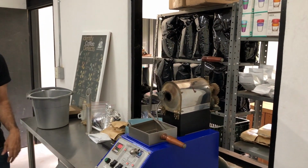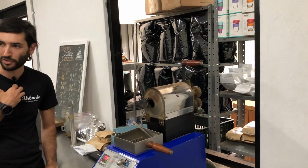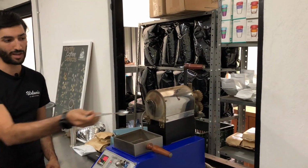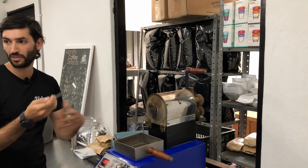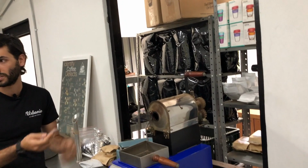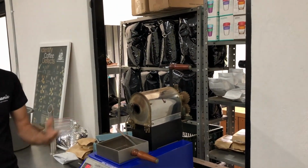Don't worry now. This has to be open. It doesn't have to be. I prefer it to be, because if it's closed, every time I want to close it, I'm going to be changing the temperature, so it can make it a bit unstable. So I just leave it open and work with it. And it's also better to see it.